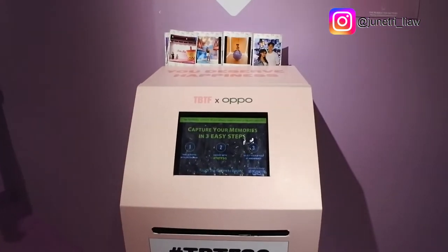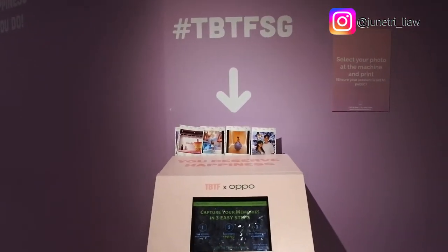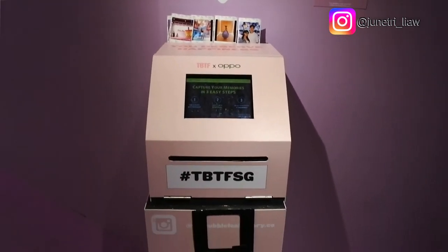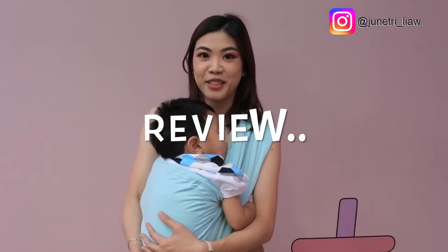For all of you that want to print out your photos, there will be free photo printing here. You just need to upload it to your Instagram and hashtag TBTFSG. We're done with the tour at the bubble tea factory.